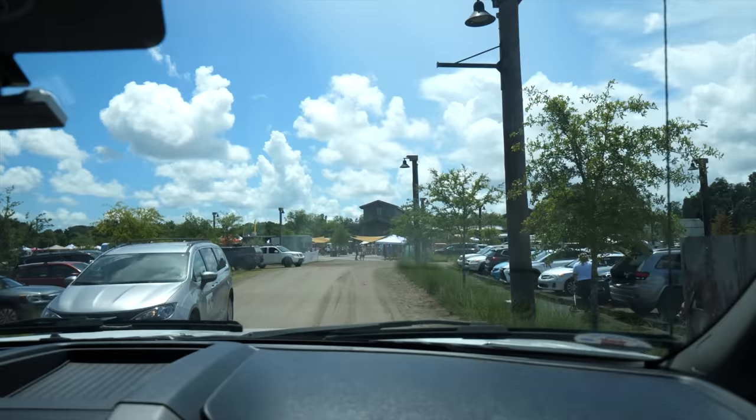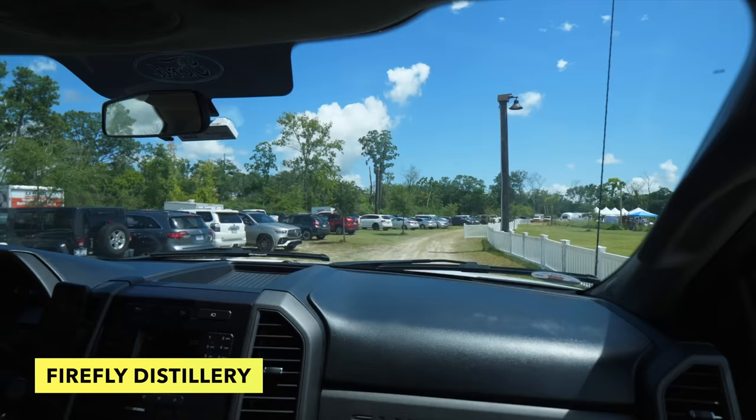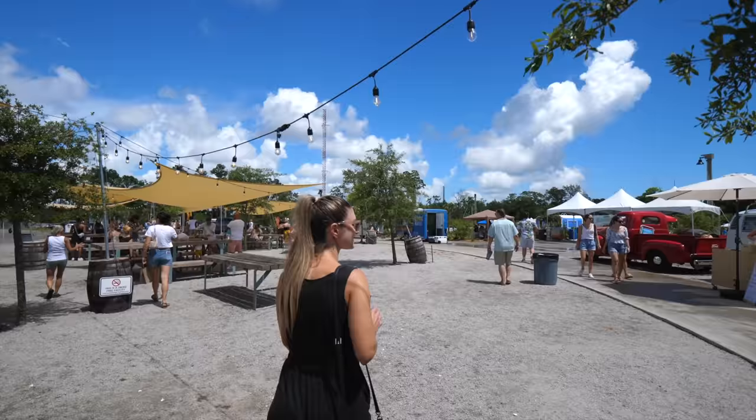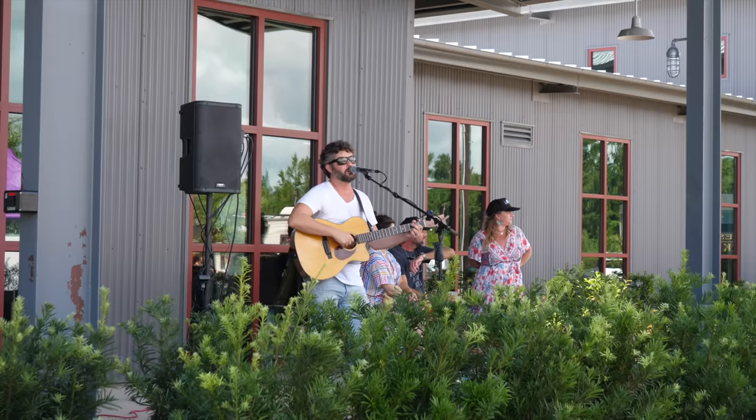Blue skies. Just had a little drizzle, but that's not enough to end the party. Yeah, let's take it. Your destination is on the left. Yes, it is. Technically, it's on my right. All right, we've made it to the Firefly Distillery, and today they're having a flea market. It did just rain, so it's super muddy here, but there's a ton of different little pop-up shops, and people are just selling their stuff, and there's different bars around and live music. It's a vibe.